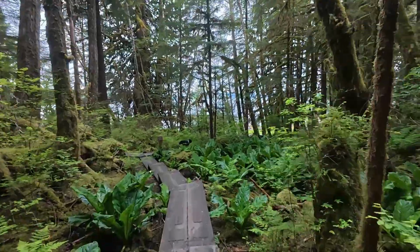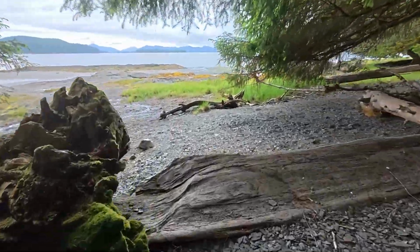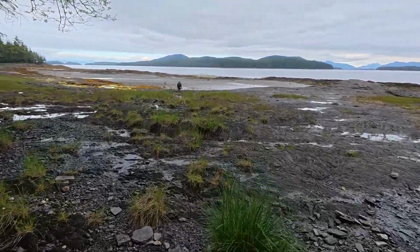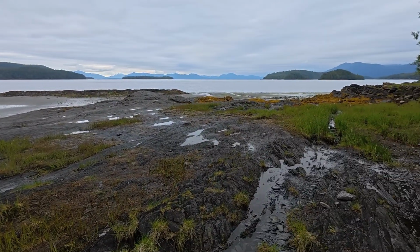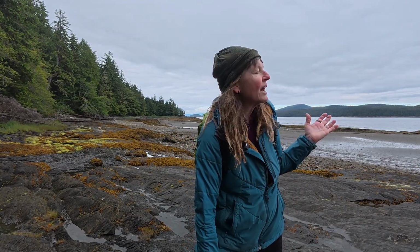Okay, we are right at the beach now. It's a very typical Southeast Alaska day today. It's overcast, it's cool. It's maybe 50, maybe a little over 50 degrees. We do get an average annual rainfall of 160 inches, so we often have these cloudy days, rainy days. It's a temperate rainforest here. We're in the Tongass National Rainforest.